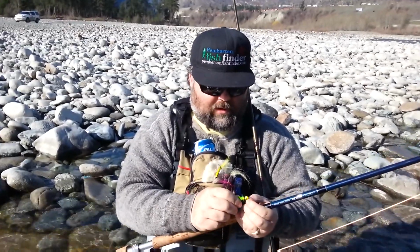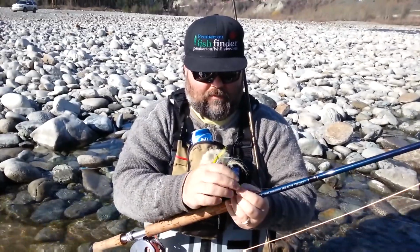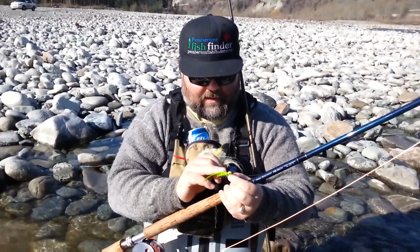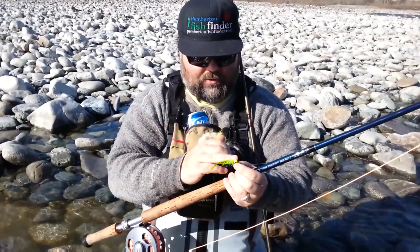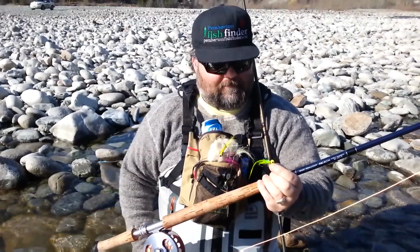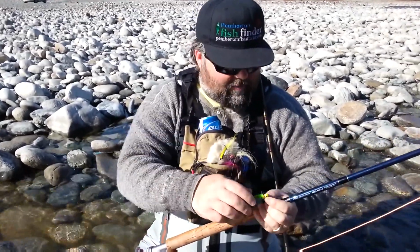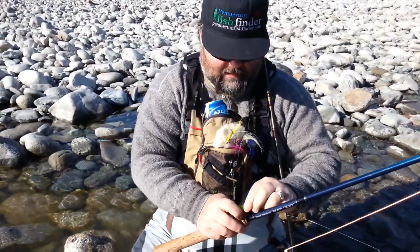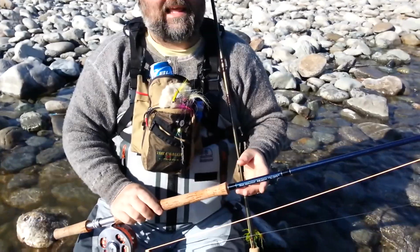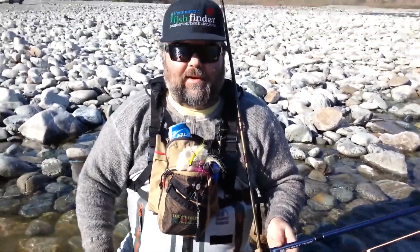I just took an old 1/8 jig head, put a UV. This one's 2 fish in, so it's looking pretty tattered. But it's pretty simple. Chartreuse, and chartreuse UV. Everything's chartreuse today with a little bit of red thread. But this pattern has been very lethal for me in the past. You need a fairly big rod to cast it because it's not the easiest thing to cast. But anyhow, today it's paying off and we're doing really well.